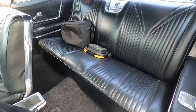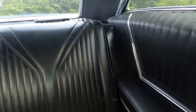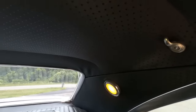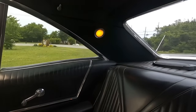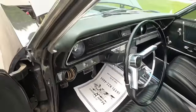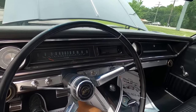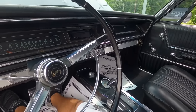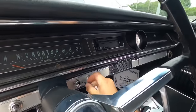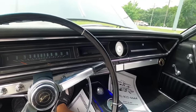Back seat, plenty of room, nice and clean. Around the back here, in good shape. Go ahead, sit down in here. AC never actually got real cold. Keys are in my pocket here, so I do need those. Let's figure out which one it is. Probably all the same. Yep. Starts right up.